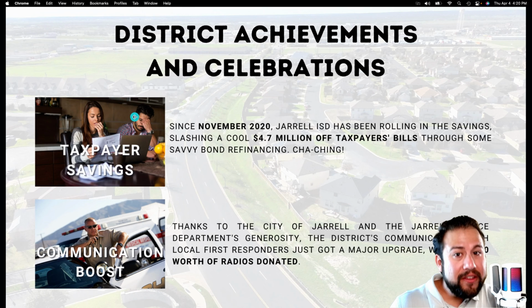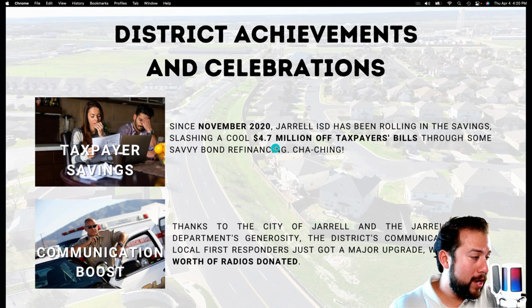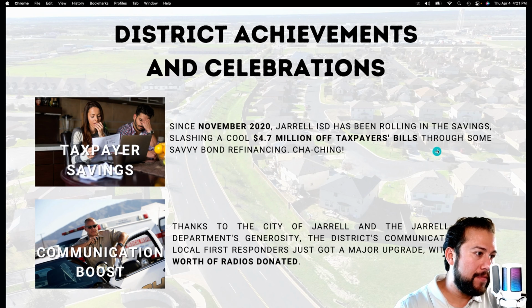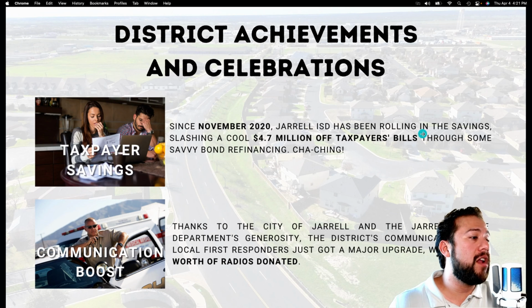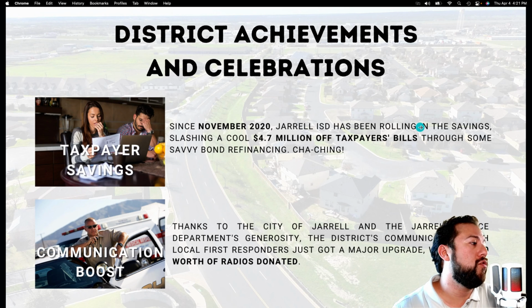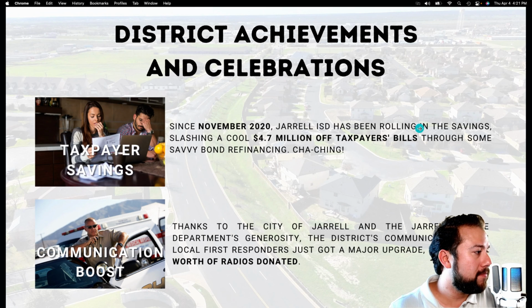Let's see, taxpayer savings. Here's a big one. Since November 2020, Jarrell ISD has been rolling in the savings, slashing a cool $4.7 million off taxpayer bills through some savvy bond refinancing. Cha-ching! A lot of the bond is what is used to build the roads, the infrastructure, and a lot of the school systems. And that's where the property taxes come into play.